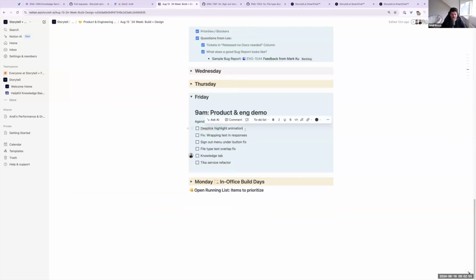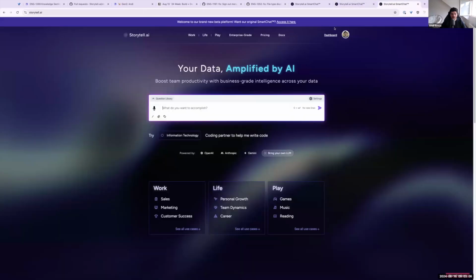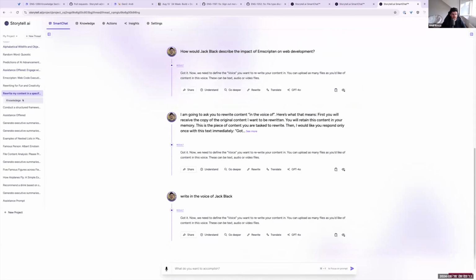First up is what I showed off last Friday, the deep linking, and we talked about the highlighting not being very apparent. So I made an adjustment to the animation. Let me pull up a long thread.